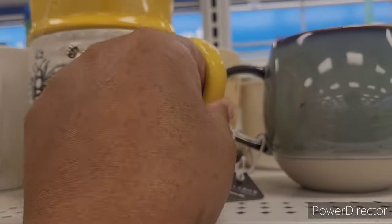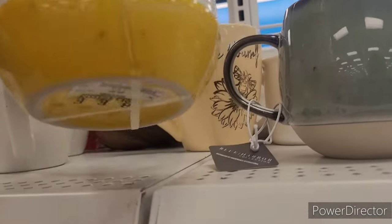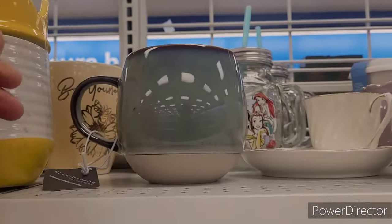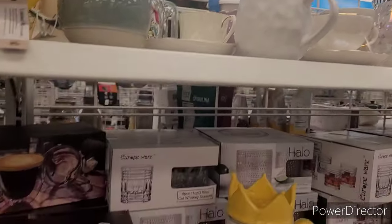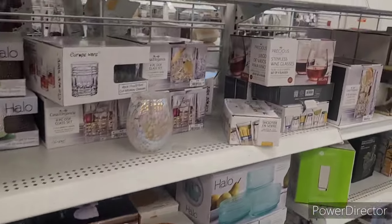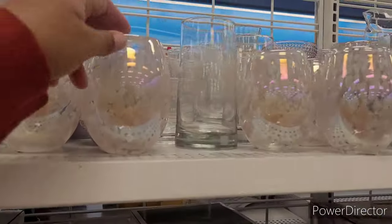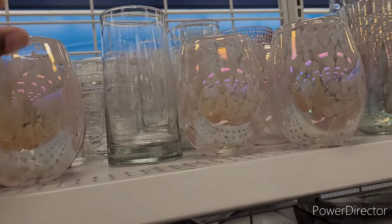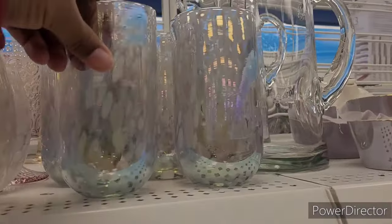And now look at this right here. This is a beautiful little mug. That's what I think it is, a mug. It has that little crown on there. Really nice. So they do have a lot of different little mugs and little glasses over here. I like these too. They caught my eye. Y'all see thick around the rim right there. These are really nice. The camera does not do them any justice at all.